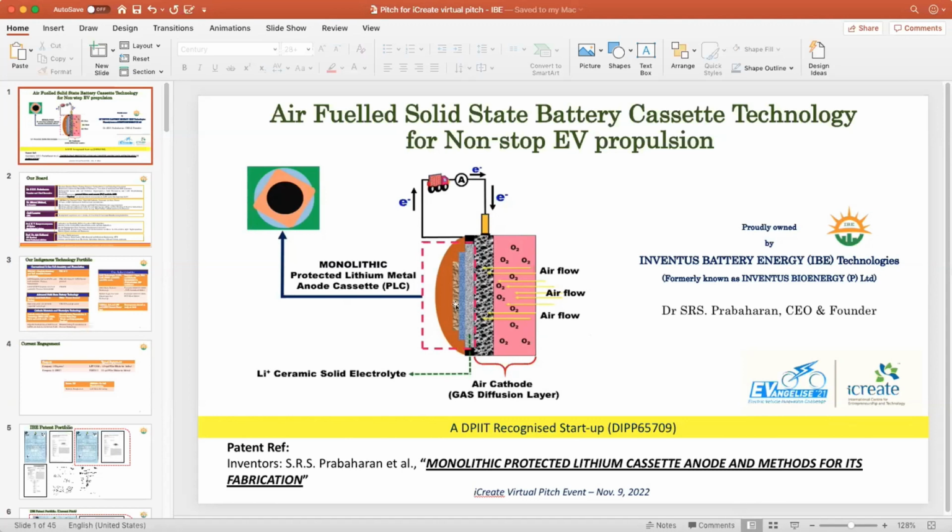So air comes here and lithium is sitting right here, which is protected, and that is our innovation, invention and patent grant. And what happens is when lithium is dissolved and reacts with air, you get a beautiful energy, and the energy of the O2 coming from air is almost close to gasoline's energy density. That's why the world is looking forward to lithium air and lithium sulfur batteries beyond lithium ion.